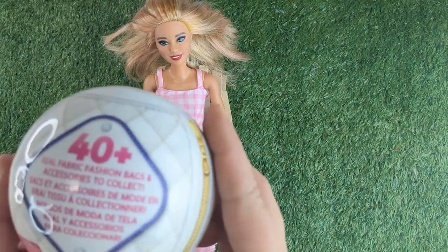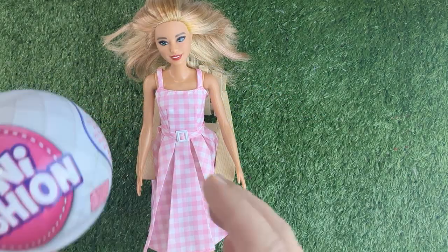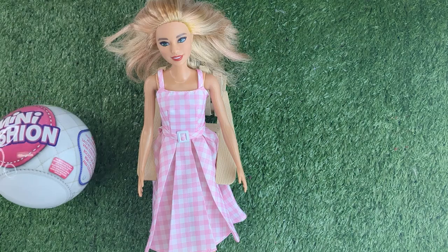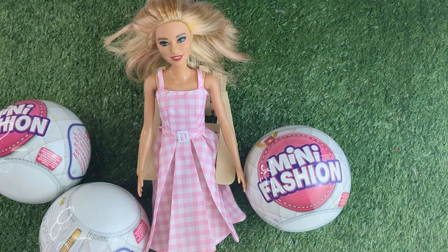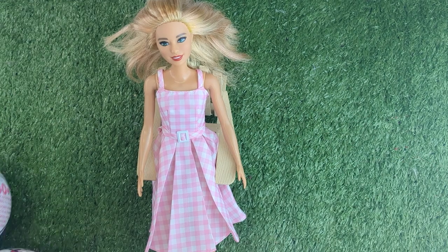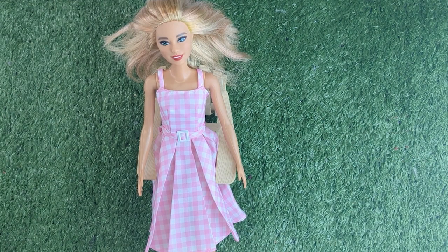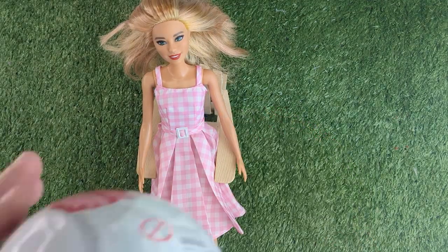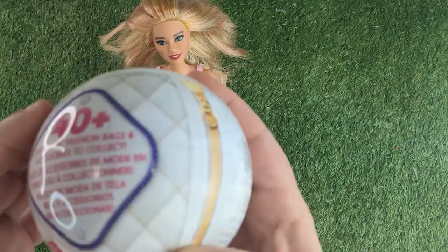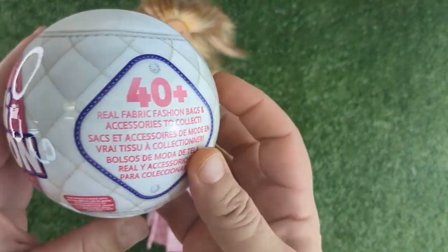Mini fashions, and these are amazing because they're actual fabric fashions. I mean, they're mainly purses, but Barbie needs some purses, and I got her 3 of them. Oh my gosh, I cannot wait to open them with you. And I am excited for these because unlike regular Barbie purses or Dollar Tree purses, I believe she can open these. Look at how cute these are. And it does say real fabric fashion bags and accessories.